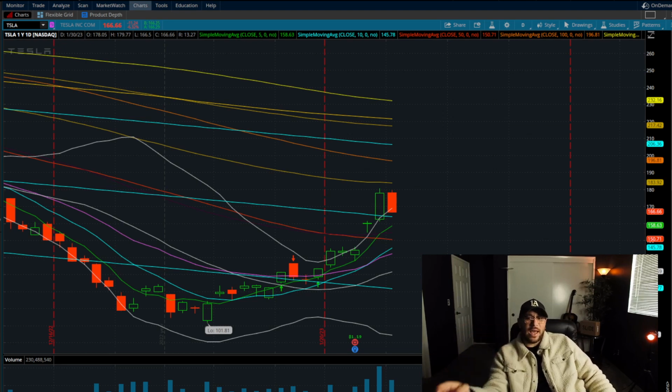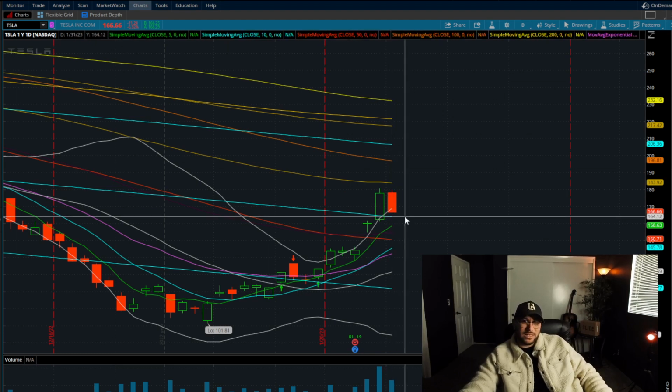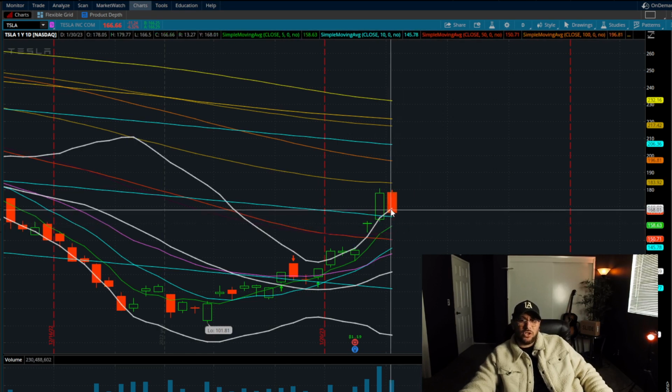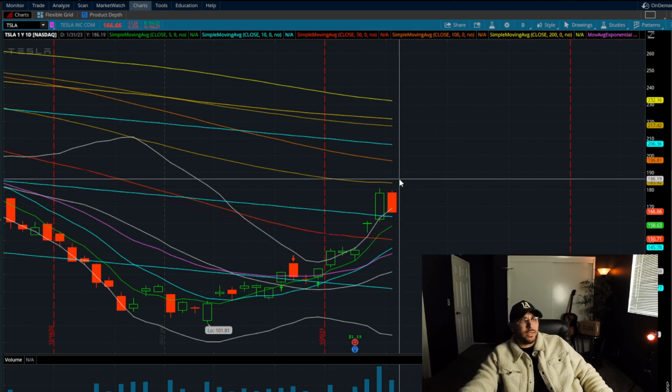We can continue to go higher. What I'm looking at here is anything through today's lows. You have your next support at 164, so we got about $2 worth of room there. But the level that I'm really looking at here is this 158.92. I'd like to see us pull back into the 158.92. I'm going to show you on some of the different time frames how I think we can get there.